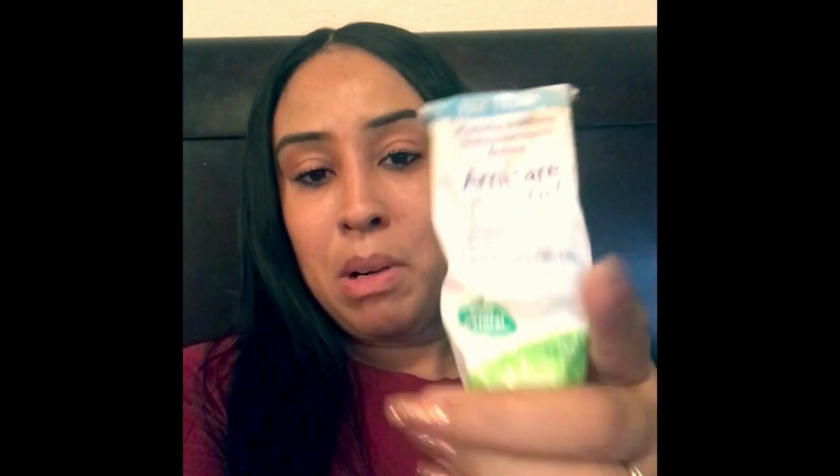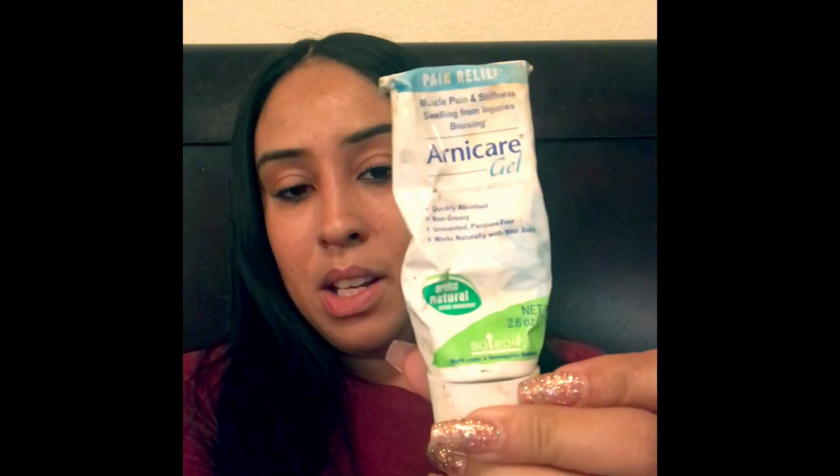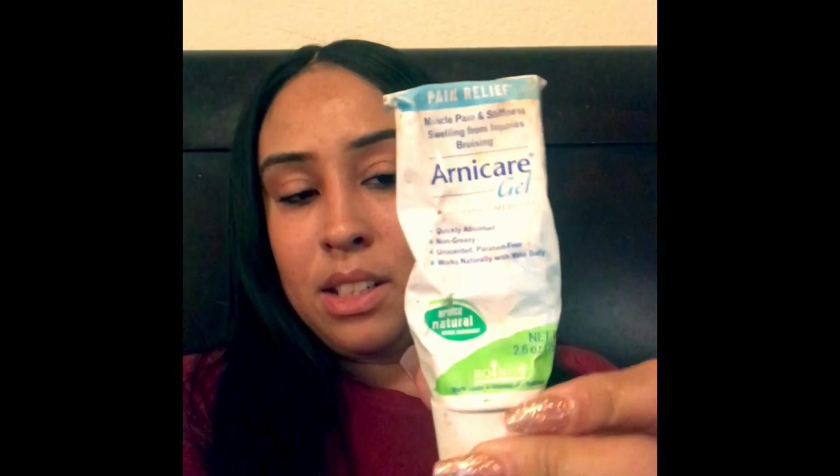What also works for the swelling or any painfulness is arnica. They've got arnica gel. I just bought this. It's been in my makeup drawer. It's disgusting, but I just wanted you to see that it's the normal one you can get in the store. Arnica gel. You can get it at CVS, Rite Aid, whatever. And then arnica tablets. You take the tablets, you rub the gel on any sore spots, massage it a little bit, rub it in, and it takes away that discomfort that you have.